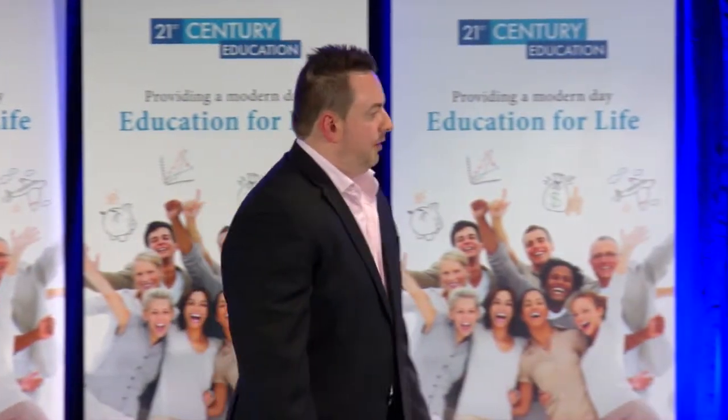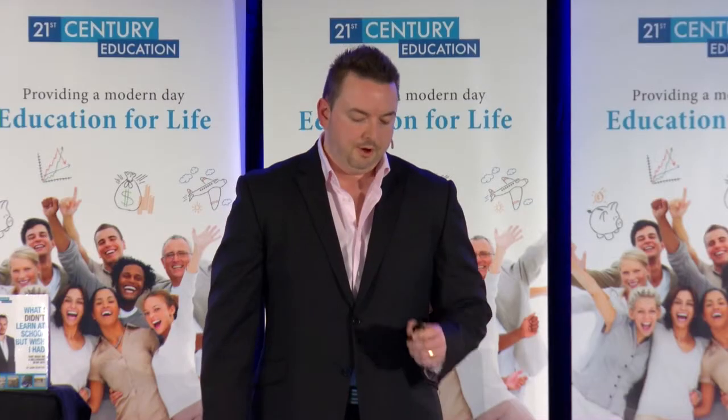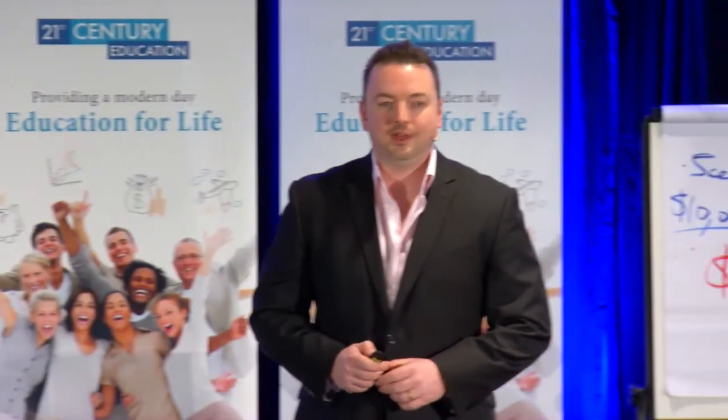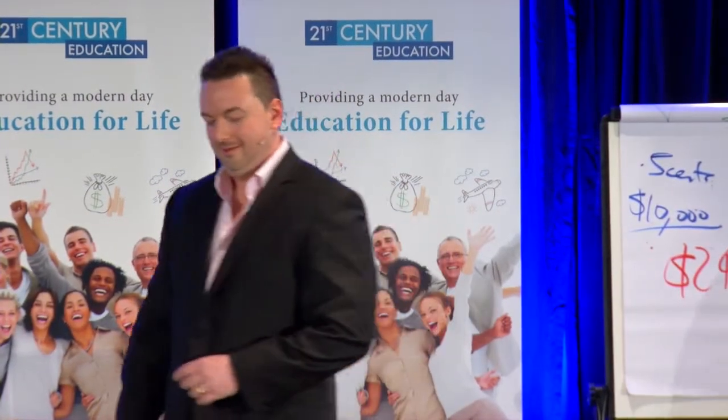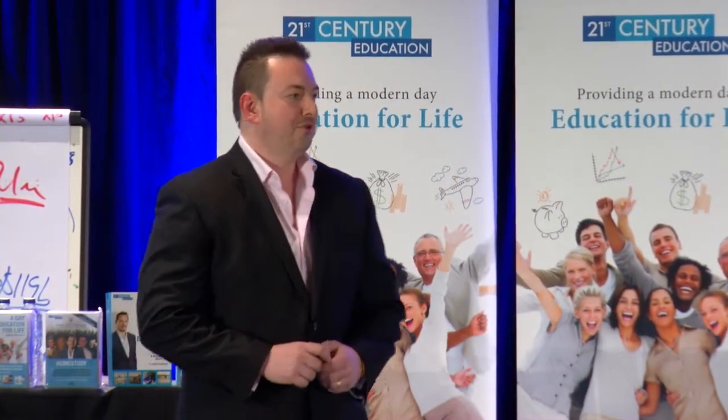So where we are in the property clock is a measure of the property market based on historical evidence and median price movements over the last 100 years. I'm going to show you what it's based on. And usually it takes about 8 to 10 years around the property clock. And the property clock, if I can get the slide to move, usually looks like a clock. Imagine a clock. Okay, and at 12 o'clock, you get the peak of the market.